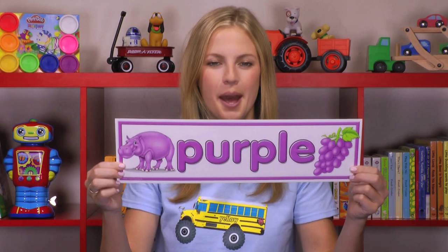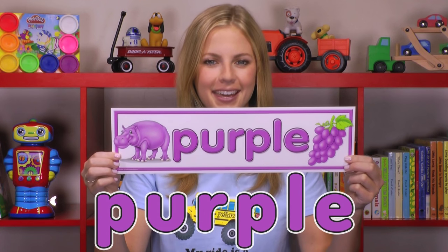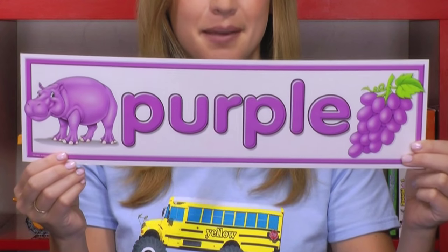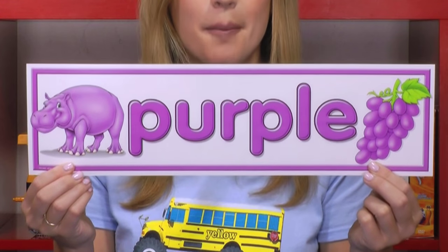Purple. P-U-R-P-L-E. Purple. Purple like this hippo, and purple like these grapes. Purple.